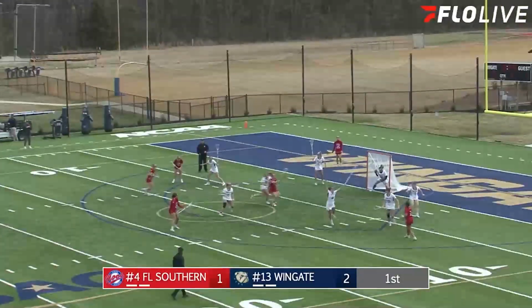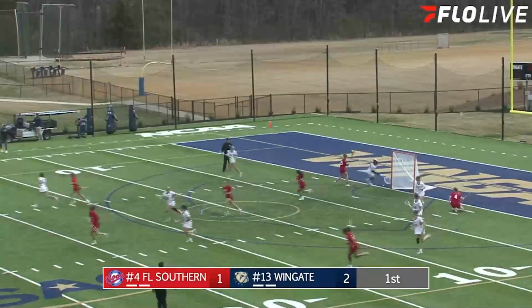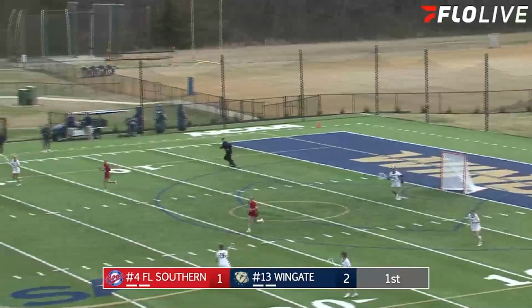Moving right, Stoller sealed off. Entry pass inside. It's saved by Biazzi. The shot came from Haley DeLeo. Tried to go high, but Biazzi was all over it.